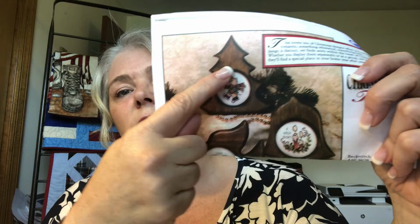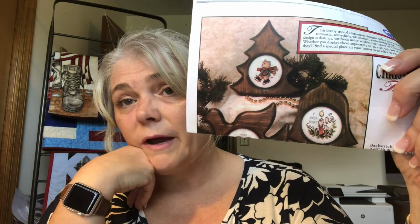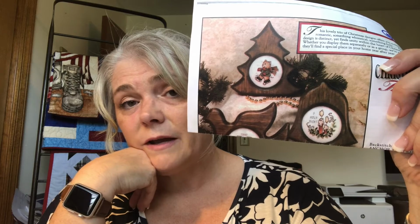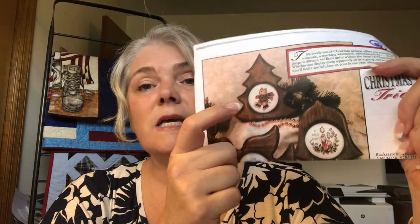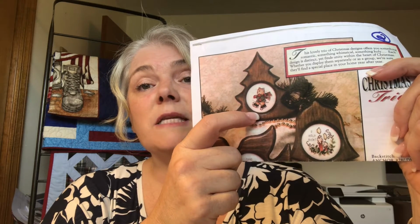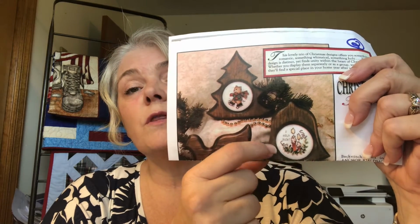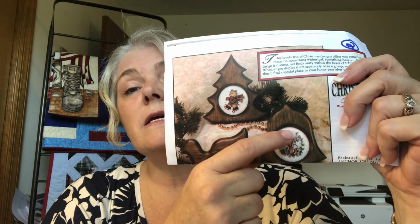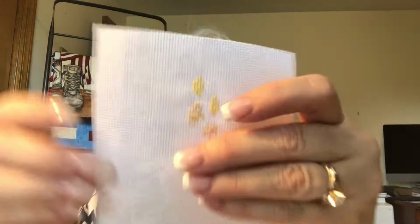I'm not going to put them in the tree and the bell. That would have been really pretty, but this is really an old pattern, so I highly doubt they even have these available anymore. So now what was really fun with these is they use the Kreinik blending filament. I think it uses it just for the snow around the kitty, and then for the Oh Holy Night, it's the flames. Excuse me. So on Oh Holy Night, this is a lot.